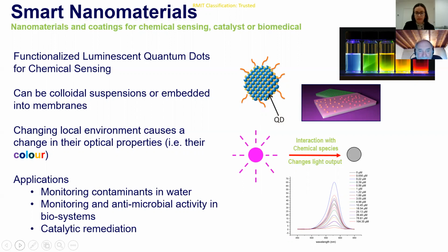All our materials are based upon quantum dots or carbon dots. The principle is very simple. Broadband radiation impinges on a dot. The band gap in that dot then activates electrons across the band gap, and very sharp radiation that can be used for identification then comes out of the dot. We can put these dots in, use them separately, or we can embed them in membranes.